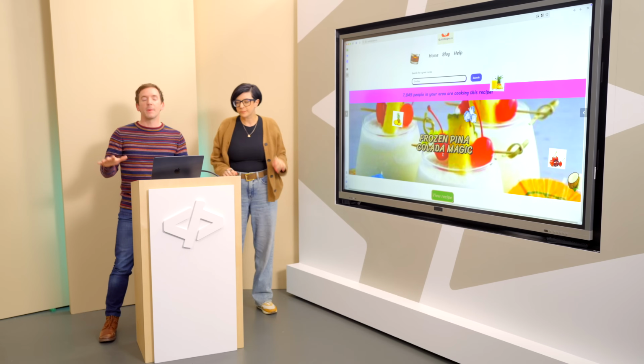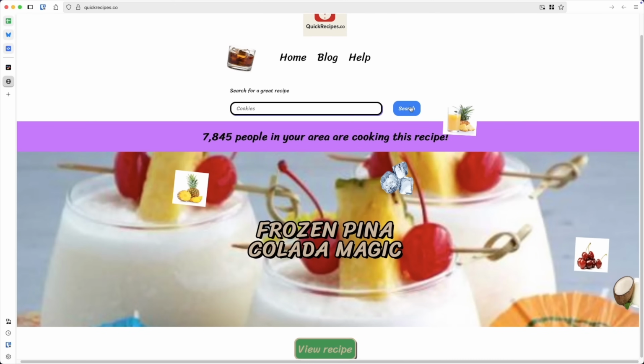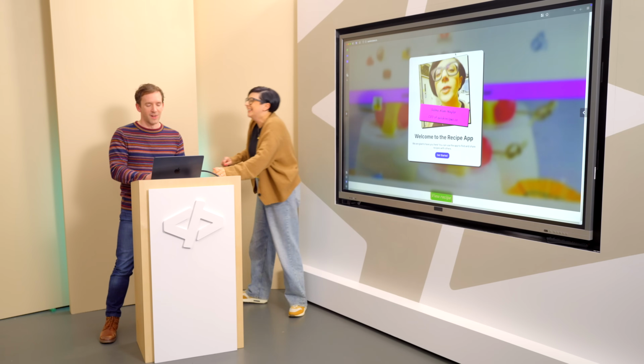Quickrecipes.co. We decided to make the most inaccessible website possible. This search button is a div, I want you to know. But you can click help though, just in case. And welcome.